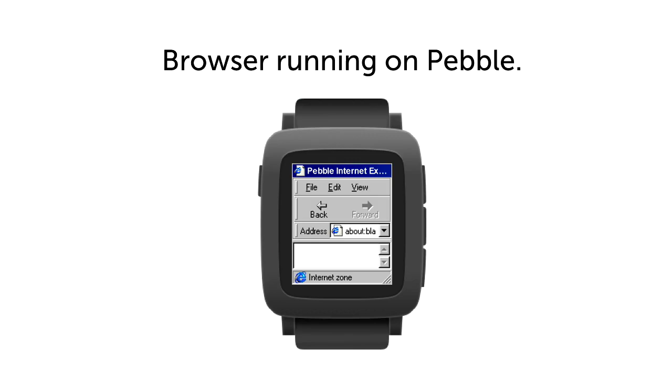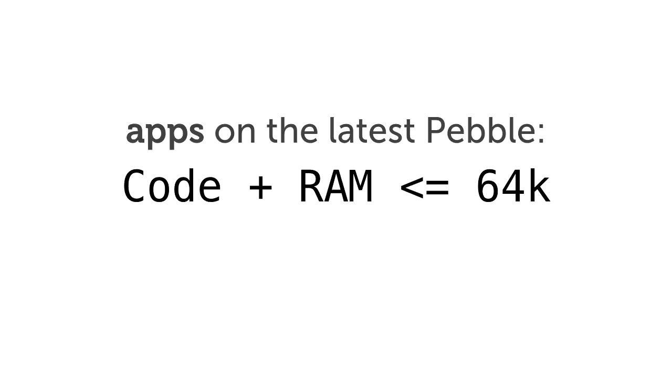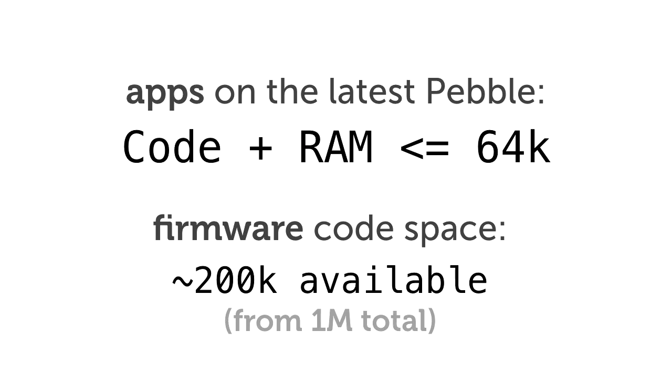Well, it's not that easy because of our constraints. So to give you an idea, today applications, their code plus their RAM must not exceed 64K. And I'm not sure you have an understanding what that actually means. And also I lied a bit, because if we really want to do JavaScript, we could put some of that, for example the whole JavaScript runtime, into the firmware. And yes, we have a megabyte worth of firmware code, but it's already almost taken by the operating system. So we have roughly 200K available for code space, which gives you 200K for the JavaScript runtime, and then the application must fit into 64K.